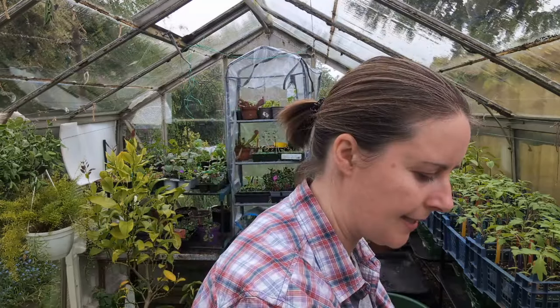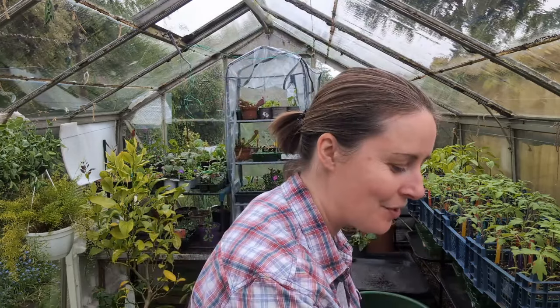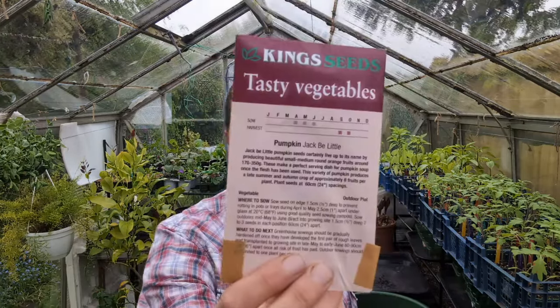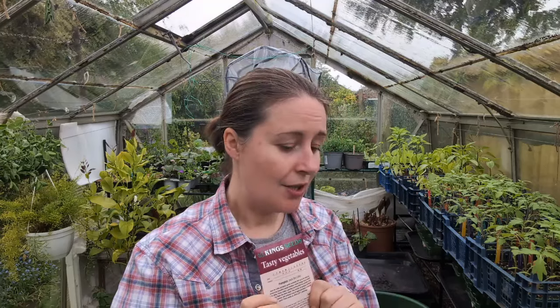So they look fantastic. Talking of looking fantastic, this is the one that I chose from my King Seed order. This is Goosebumps. How cool is that? That would be great for Halloween. Speaking of Halloween, Chakpi Little is my final one. I bought that one from King Seeds as well. Another small pumpkin. I'm interested to try that in comparison to the Uchiki Kuri one as well, see which one of those tastes better. So that in total, I think, is 17 varieties.